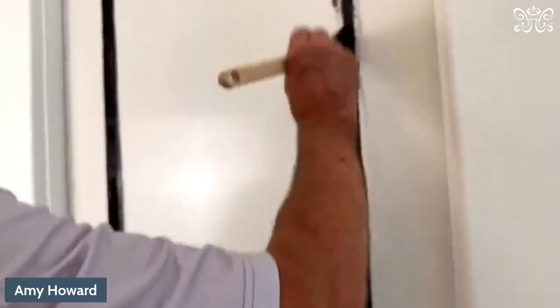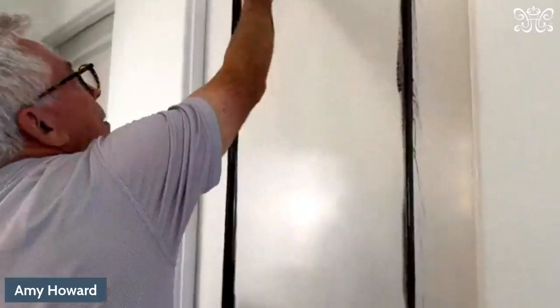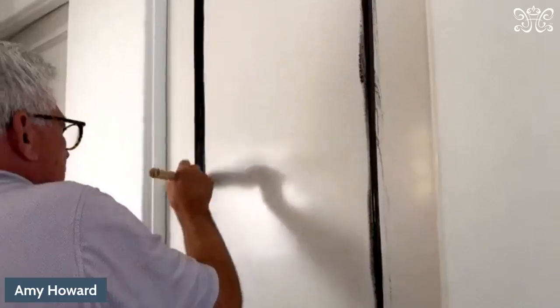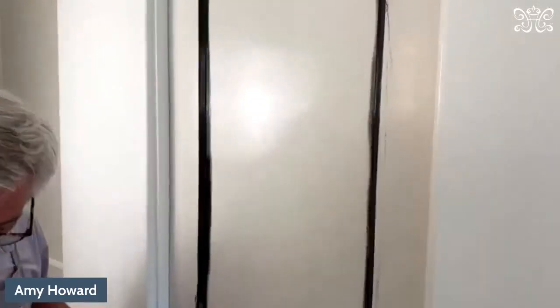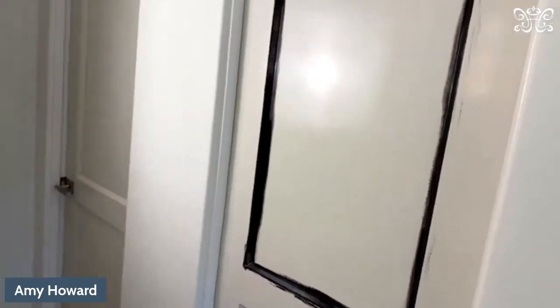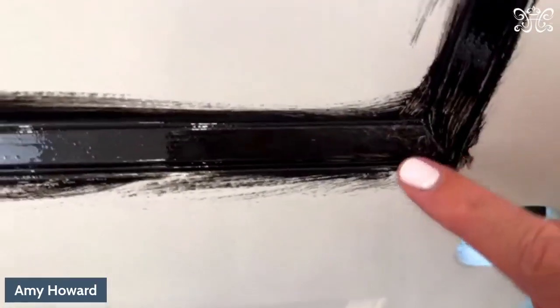Just kind of get a little bit of that, thinning it out. Again, please guys, don't push it to where you are trying to get full coverage on this first coat. It may be streaky. Let's go in here. You may see how you're seeing some of that original color through?